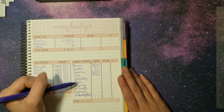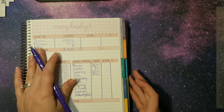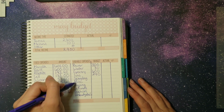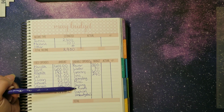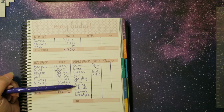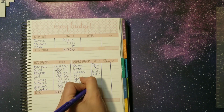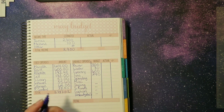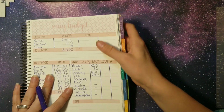For spending and miscellaneous, I won't know until the last paycheck of April, depending on how much we end up with for our personal spending as well as miscellaneous. And then for savings, sinking funds, cushion, and unbudgeted will depend on at the end of the month how much we put in there. We don't actually budget anything for any of these at the beginning of the month. It just depends on what we have at the end of the month, and I'll put the actual amount that was able to go towards those categories, which is how we function our budget.